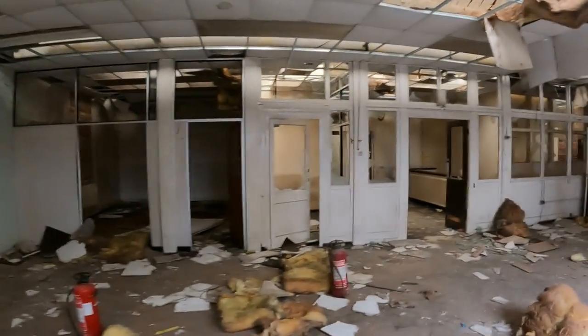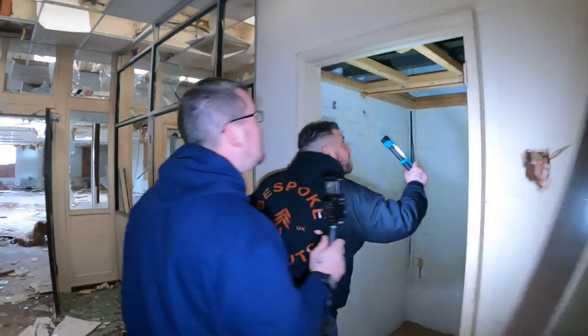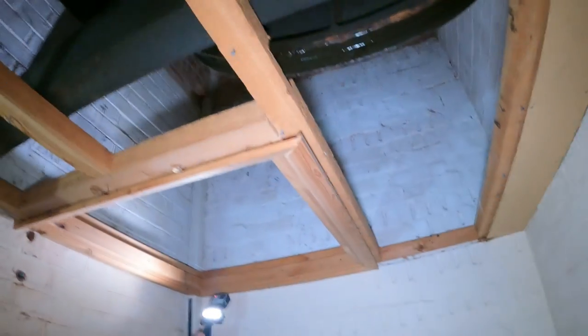Look at all these wooden doorways in the middle, they're cool. That's a door. No, it's some sort of machinery. That's like a lift, isn't it? So are we standing in a lift? No, there's no lift.